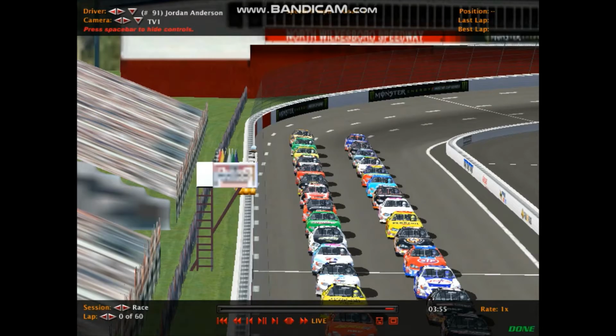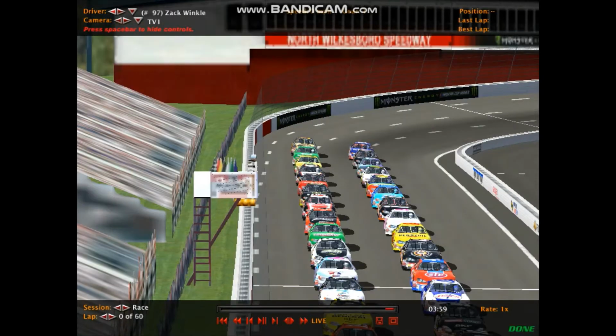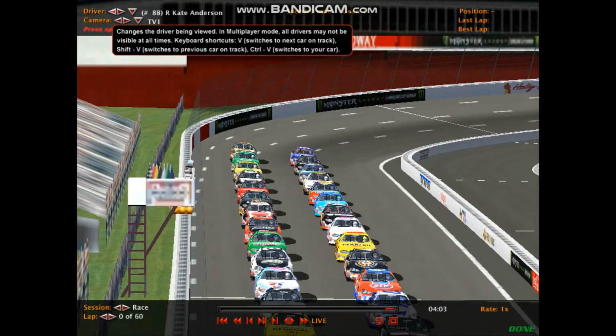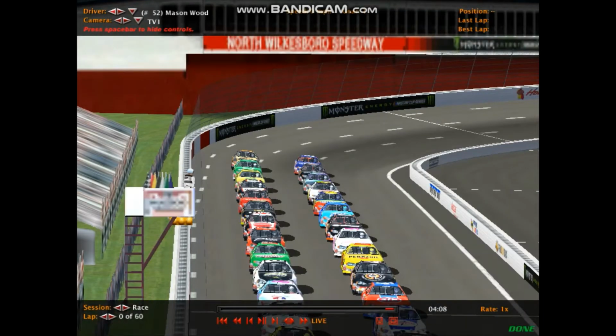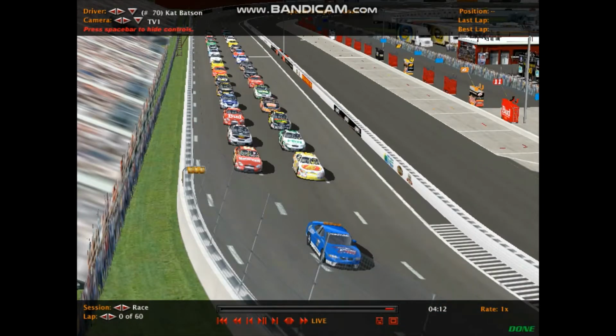Next row down, Jay Jefferson in 48 and 91, Jordan Anderson. Next row down has number 76, Ty Dent, and number 97, Zach Winkle. Then it's Kate Anderson, the Pepsi 400 winner, number 88. She's alongside Phil Parker, number 5. And starting at the back of the field will be car number 52, Mason Wood, and number 30, Ryan George. That's the full field lineup for the running of the Tyson Holly Farms 400.